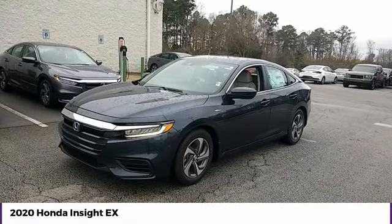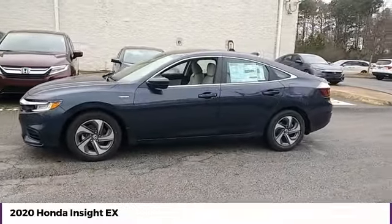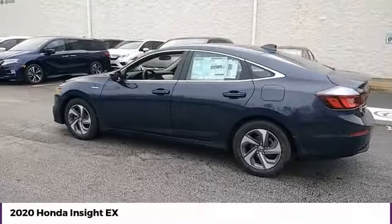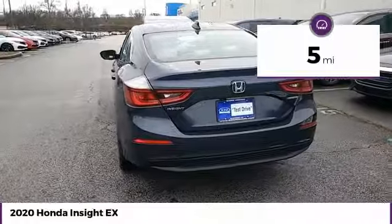Looking for the right vehicle? Check out the 2020 Insight. 40 miles per gallon, smooth ride, performance, exterior, interior. Honda Insight has it all. This vehicle has less than 100 miles.